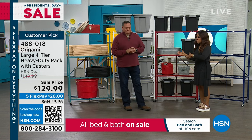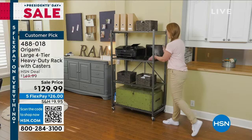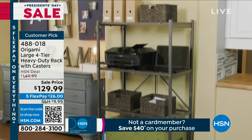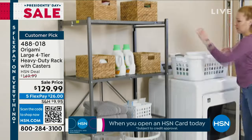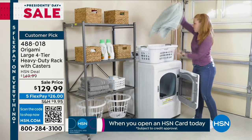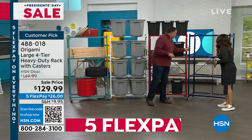Today he's offering us Origami. We're going to talk Origami about this four-tier rack, which is a big customer pick on our website. This is a customer favorite. Read the reviews. We're going to get into the features. Here are your colors. We've got navy, red, white, and then we also have it in teal. So four colors available for you. Let's talk about this design. Let me grab this one here. All right, I'm going to remove my cards.